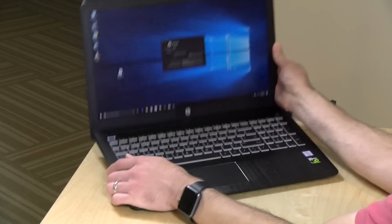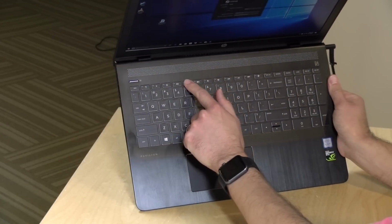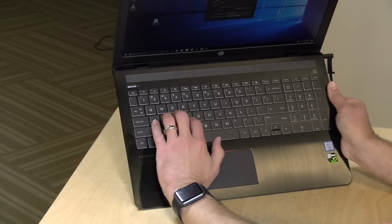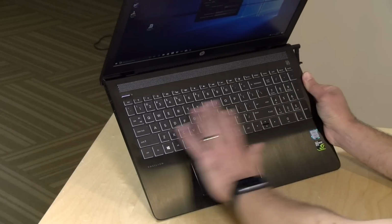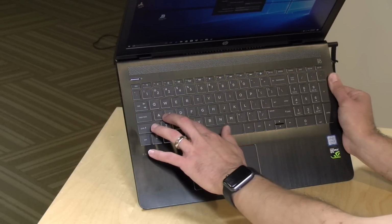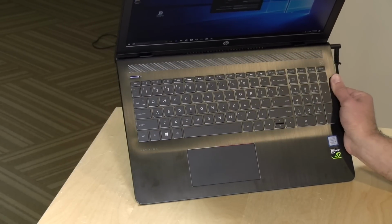The keyboard is not great on this one. It looks nicer than it is. It does have backlighting on board here, which is even visible under my studio lights. It does light up white underneath it, which is a good thing. For some reason, I'm having a hard time finding my alignment on these keys, and it might just be the fact that there's a number pad here and I'm kind of typing off center, but I'm having a little problem being accurate with this keyboard. The keys are a little smaller than full size, but I think it's something I would get used to if I was using it over a longer period of time.